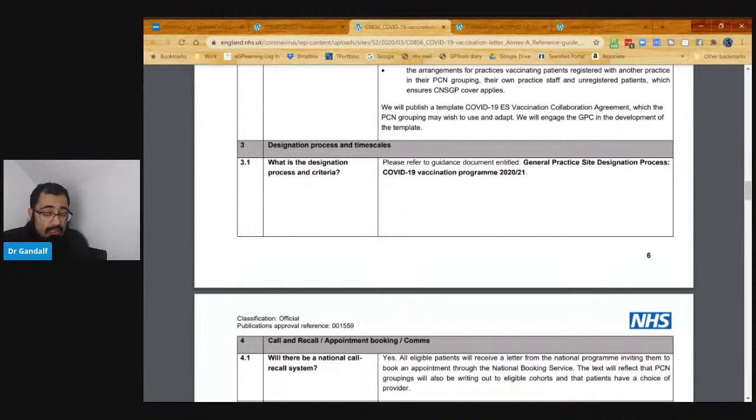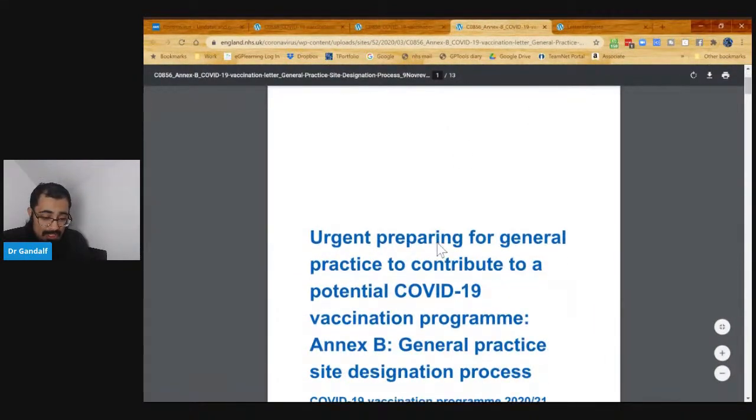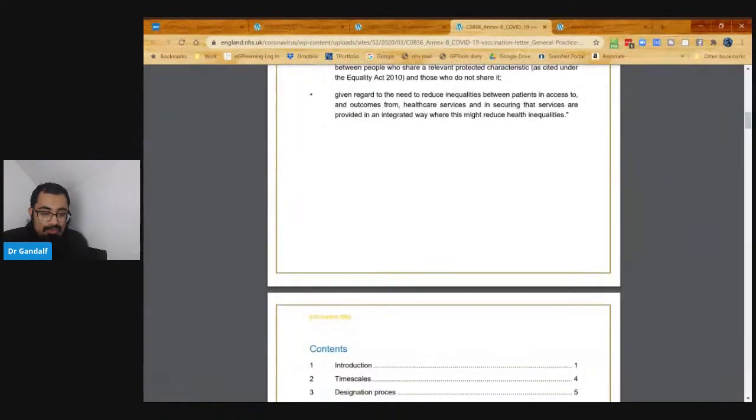So it simply signposts you to Annex B. So we are going to have a look at that now. So this is Annex B. It's 13 pages long, so it's not short. And there are key areas that you need to be aware of when we're looking at this document itself. So I'm just going to briefly scroll down.